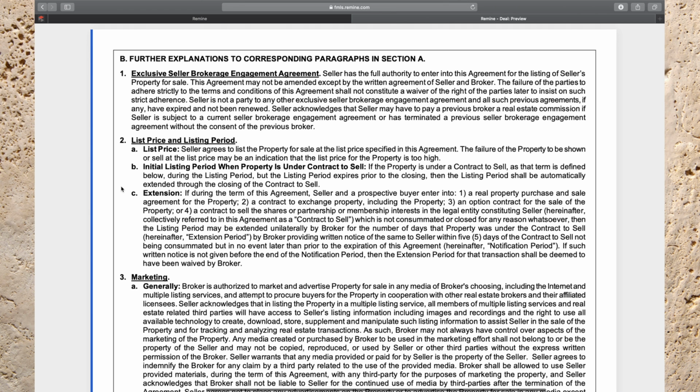Any change to the listing agreement, we can always amend this agreement just like any other contract. Keep in mind, GAR has an amendment to brokerage engagement, and that is the form that we use to amend. So maybe the term needs to be extended. Maybe the seller decides to reduce the price. Maybe the commission's going to change. Whatever that change is, we can use an amendment form and have that signed off on to change the terms.